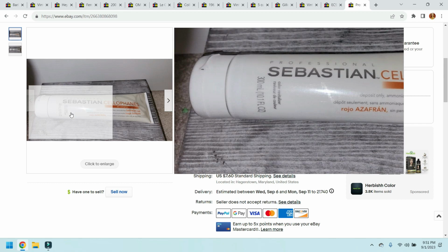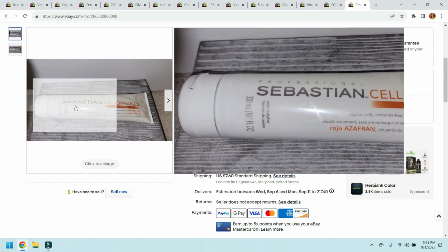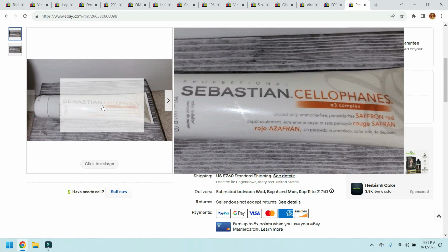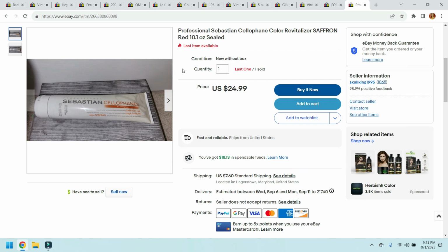And the last thing that I would like to share with you all for this month of sales is this Sebastian Cellophane's Saffron Red color revitalizer. Dad and I went out to a flea market that was here in town at our fairgrounds. Wasn't a very big one. Anyway, so we ventured out into West Virginia just to see what they had out there. I took him to a couple of places. I took him to the Harper's Ferry Indoor Flea Market. I took him to Two Crows Antiques and a few other places.